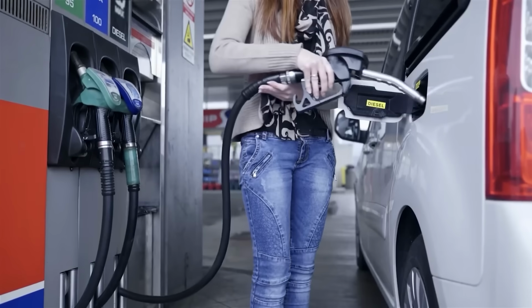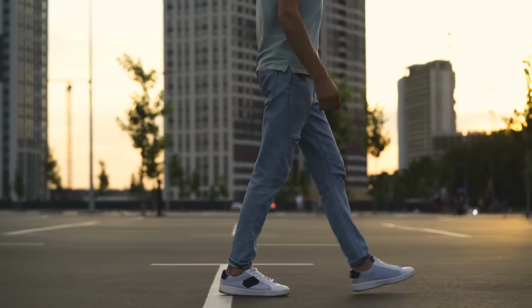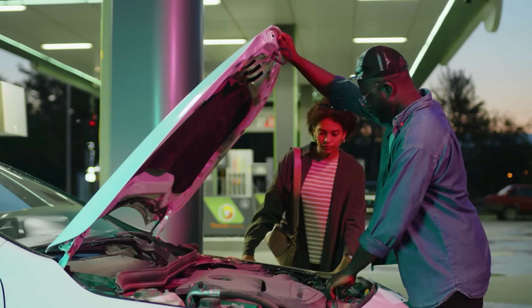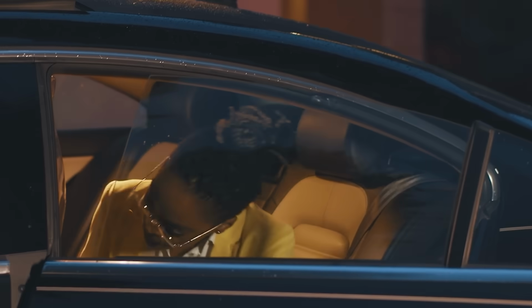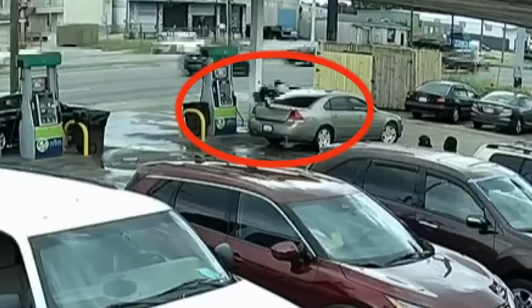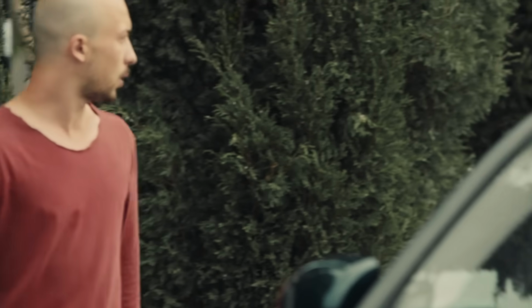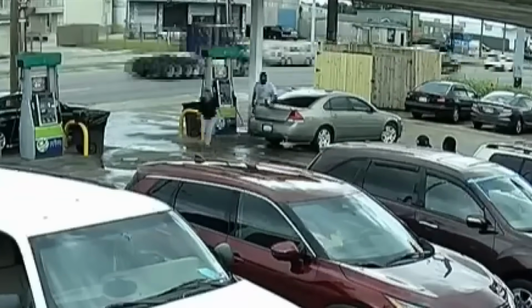You're at the gas station or parked outside the grocery store. A stranger approaches, waving frantically, acting like they've just saved you from disaster. Out of concern, you crack your window or step out to see what's wrong. That's the moment they strike. While you're distracted, an accomplice slips into your car, snatching your phone, your bag, or the entire vehicle.